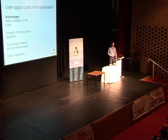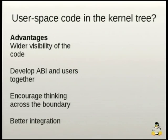And that started a whole big long fight. Right, there are people who will claim there are a lot of advantages to putting user space tools into the kernel source tree, including making the code a whole lot more visible.